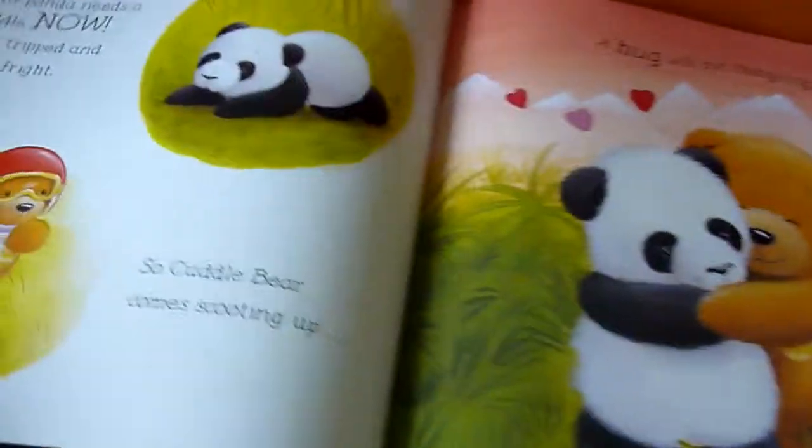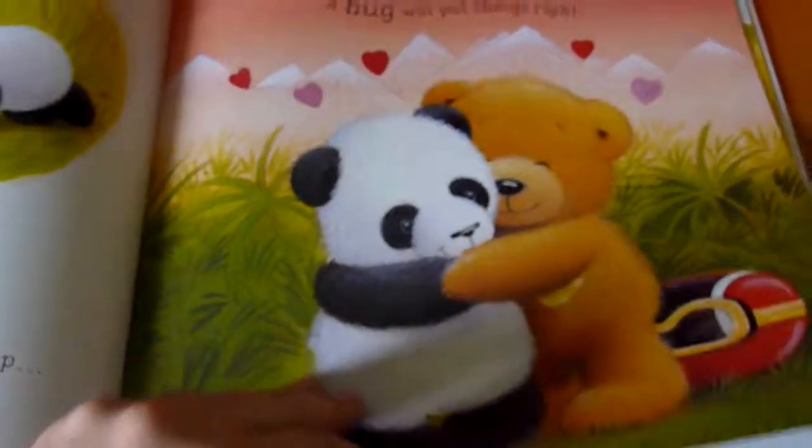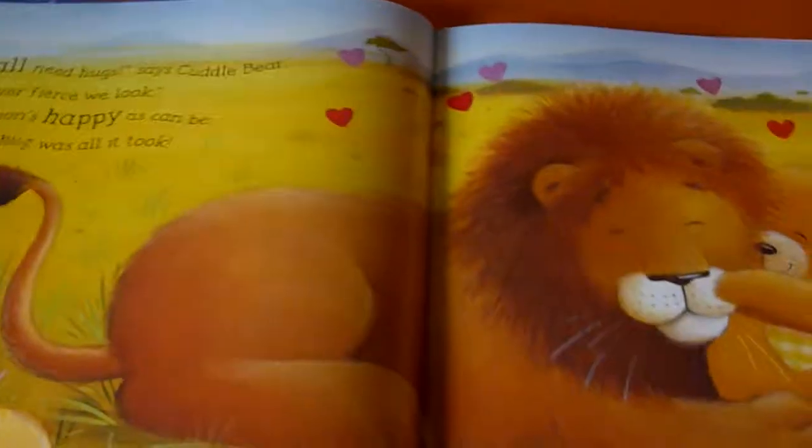And it has really beautiful illustrations and is very cute, about a bear that gives everybody hugs, who's down and sad, and everybody deserves a hug and makes them feel happy again.